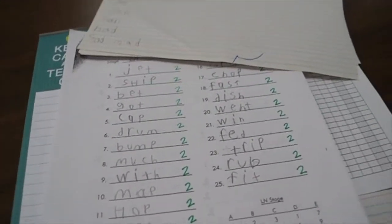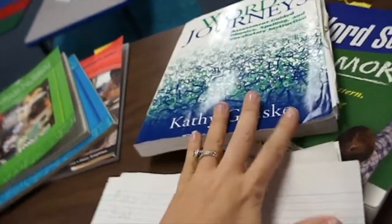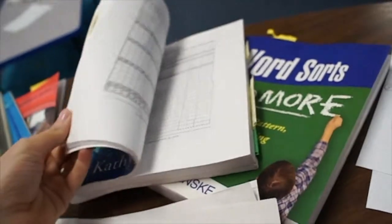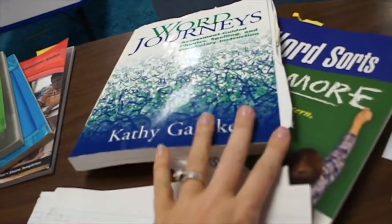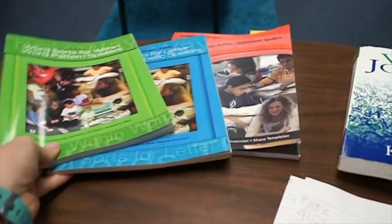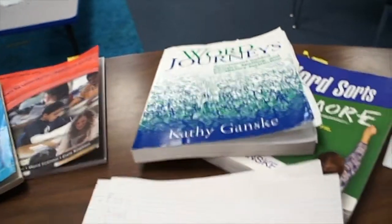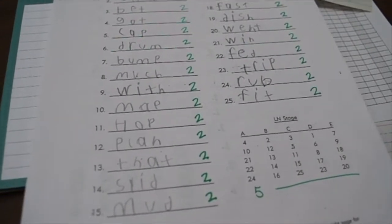So I start off with assessing them based off of this book right here. I use the assessments from Kathy Gansky's Word Journeys. If you haven't got this book, and this is something you're interested in doing, I definitely suggest getting this book. All of these that I'm about to show you a little glimpse of go along with this book. You assess your kids, you have a list of words, and you read them off.